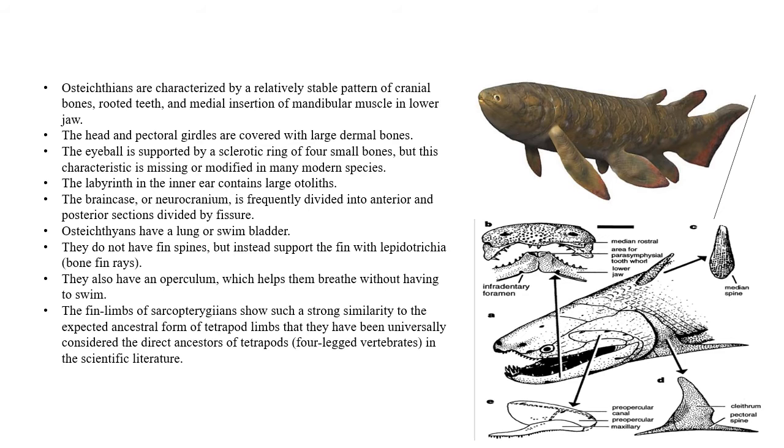The braincase, or neurocranium, is frequently divided into anterior and posterior sections divided by a fissure. Osteichthyes have a lung or swim bladder. They do not have fin spines but instead support the fin with lepidotrichial bony fin rays. They also have an operculum, which helps them breathe without having to swim. The fin limbs of Sarcopterygians show such a strong similarity to the expected ancestral form of tetrapod limbs that they have been universally considered the direct ancestors of tetrapods, that is, four-legged vertebrates, in the scientific literature.